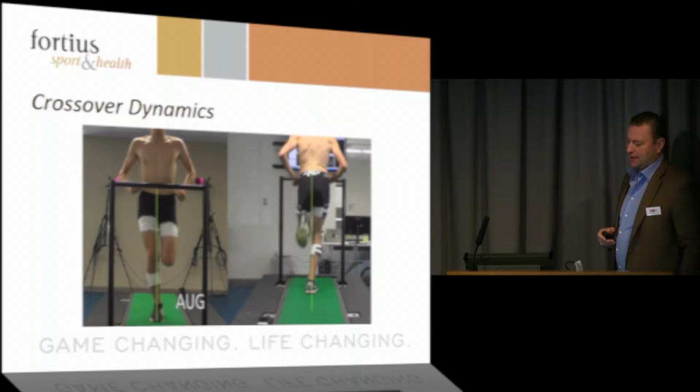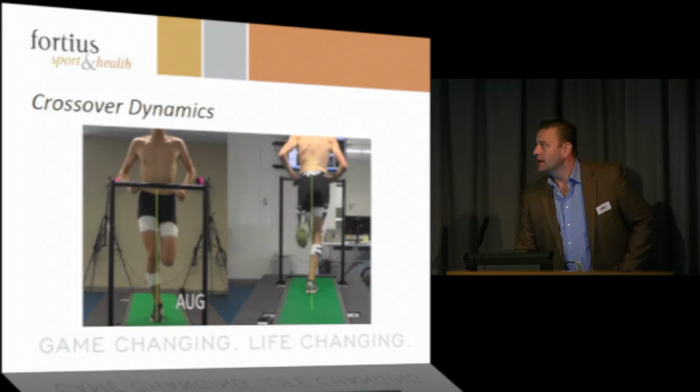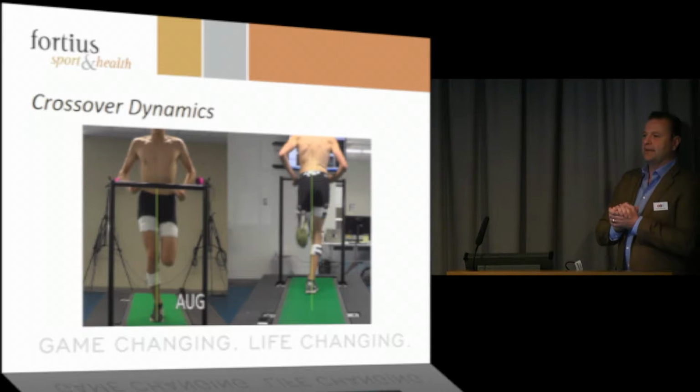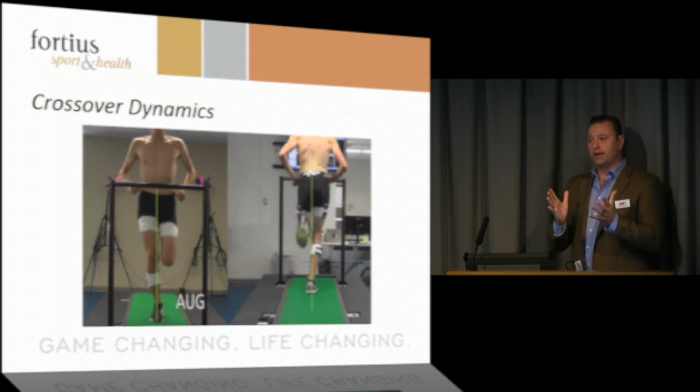So that's medial collapse dynamics. Now the second area is about crossover, and what crossover dynamics I think are really about is stride width.